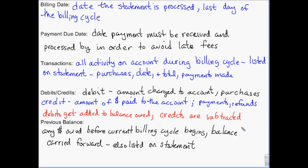So you wouldn't want to wait until the day the payment is due to pay it. You want to do it at least a couple days beforehand if you're doing it online to make sure it processes in time so you don't get a late fee. And if you're mailing a payment, you want to make sure you mail it in plenty of time to get there and be processed by the due date. This also shows up on the statement. These are both listed on the statement.